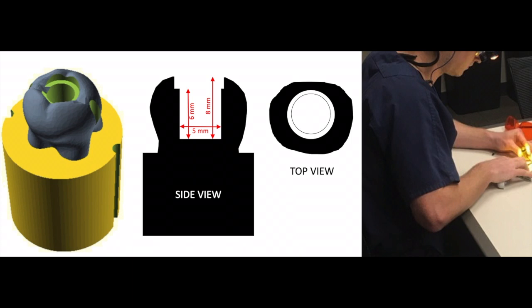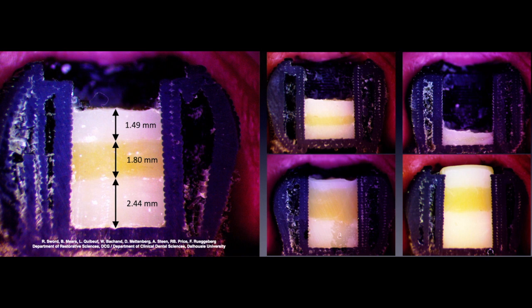Here, you can see a diagram of the tooth model used. The preparation had 6 mm in depth, and there was a 2 mm ledge on the occlusal to serve as a stop for the tip of the curing light. Here are some of the section specimens, where the range for the layer thickness is evident. On the left side of the screen, you can see a specimen with a small deviation from ideal. But look at the specimens on the right side. It is clear that the bottom layer thickness was overall affected the most.